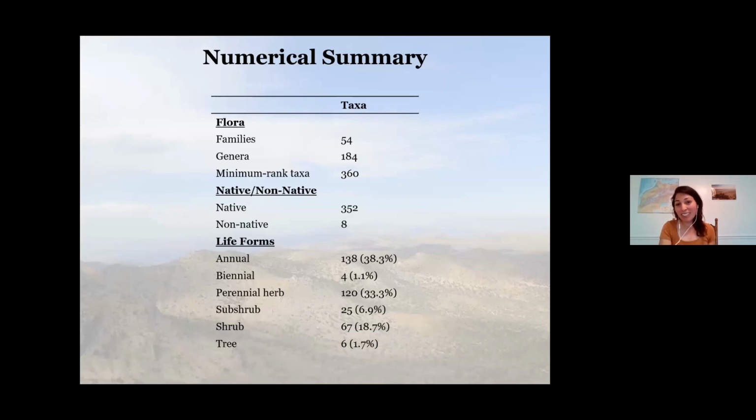But with all that said, I did, I think, collect a reasonable representation of what's on the ground. So far I've documented 360 minimum ranked taxa, that's species, subspecies, varieties. These are circumscribed into 54 families and 184 genera. And there really aren't that many non-native species there, only 8. And then by and large, the life forms tend to be herbaceous, so 38% annual and about 33% perennial.